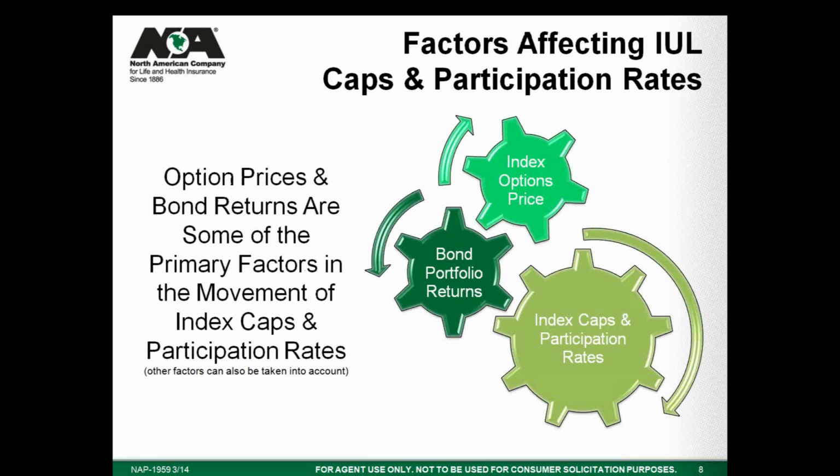So our cap and par rates are largely driven by those two factors. We try to keep our rates as stable as possible, but market conditions could cause us to change caps or par rates at any time. Of course, once an index segment has begun, the client is locked into that cap and participation rate until the end of the index segment, at which point the new or renewing segment would get the cap or participation rate at the time of the segment beginning date.